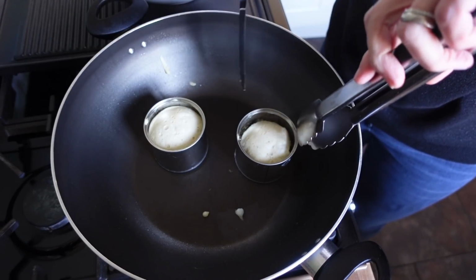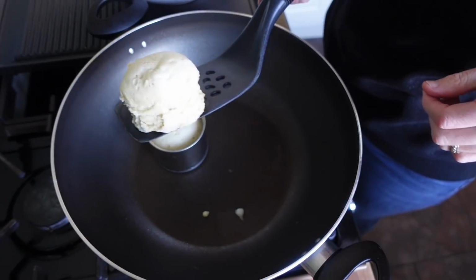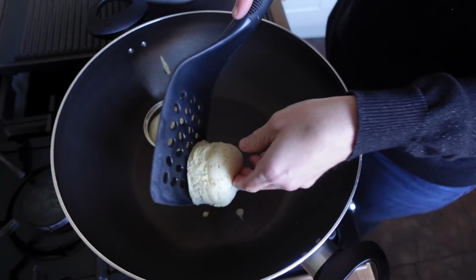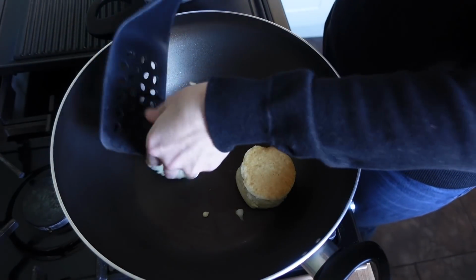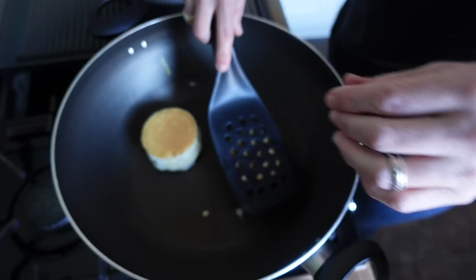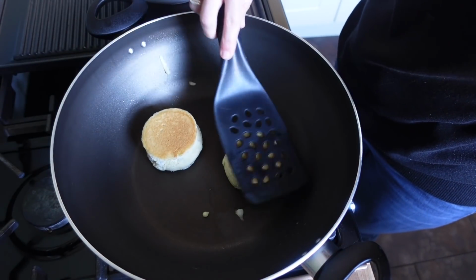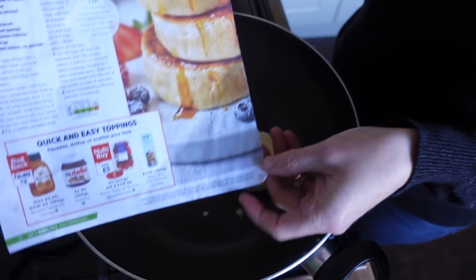Right, I'm going to take it out because I don't want to scratch my wok. Ta-da! It's got a bit of a funny shape. It also feels really dense and heavy, so I'm not sure I've done that right. Okay, so 1 to 2 minutes on the other side. I think part of the problem is I put too much filling into the rings. So on my next batch, I'm going to do quite a lot less of the filling because they look a lot higher than they do in the picture here.